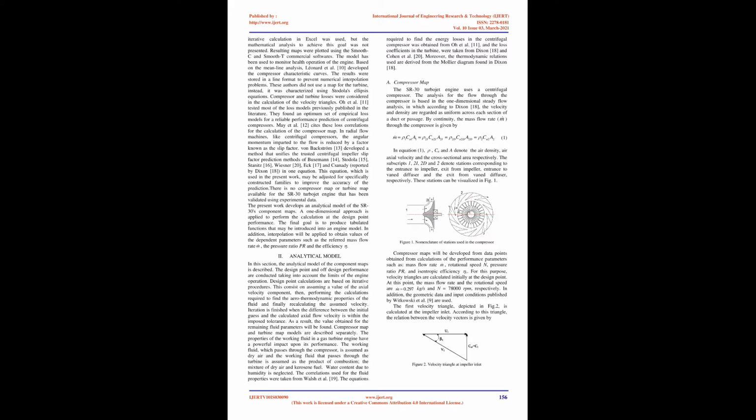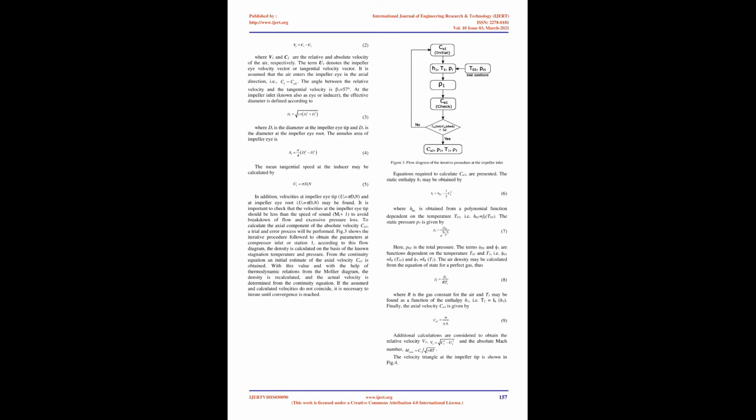In addition, interpolation will be applied to obtain values of the dependent parameters such as the referred mass flow rate m, the pressure ratio PR and the efficiency. Analytical model. In this section, the analytical model of the component maps is described. The design point and off-design performance are conducted taking into account the limits of the engine operation. Design point calculations are based on iterative procedures.